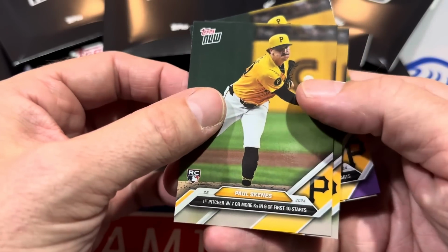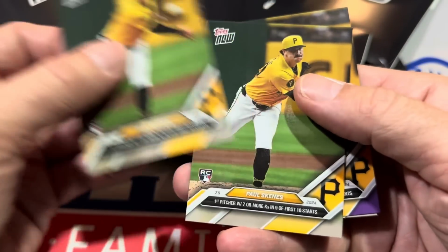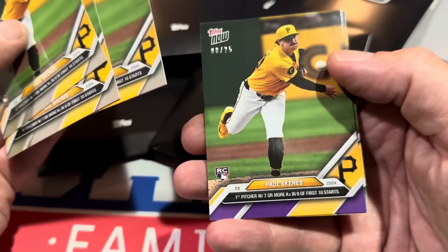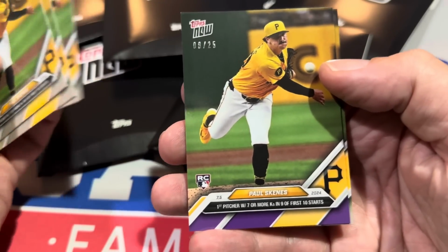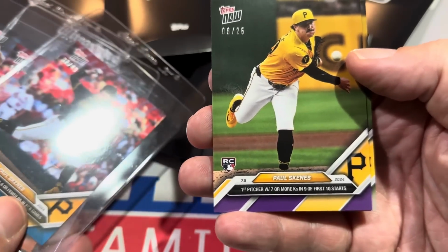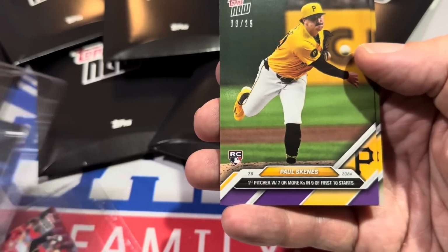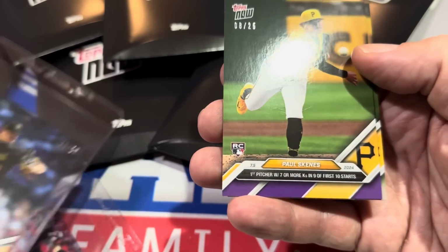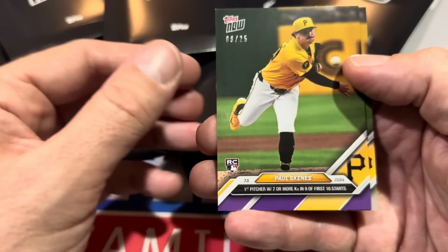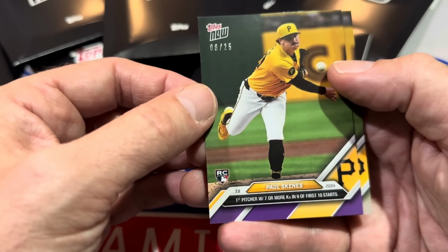Oh, we've got something here, folks. We've got some purple coming our way. So a little bit of color coming up. It is a Paul Skenes purple numbered to 25. So now I've got two purples. I've got 1 out of 49. I've got 1 out of 5, which is pretty crazy. I've got this one here, which is numbered to 25 as well. So that is now 3 Paul Skenes. Now 4 Paul Skenes numbered cards, and his stuff goes for insane amounts of money.